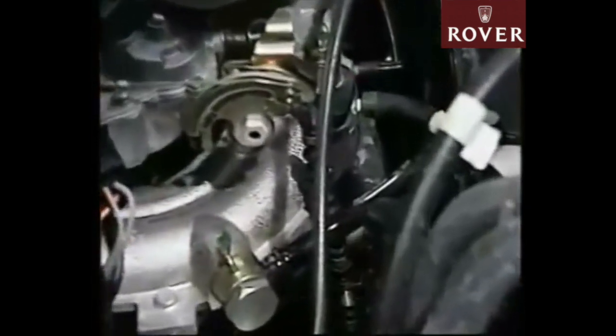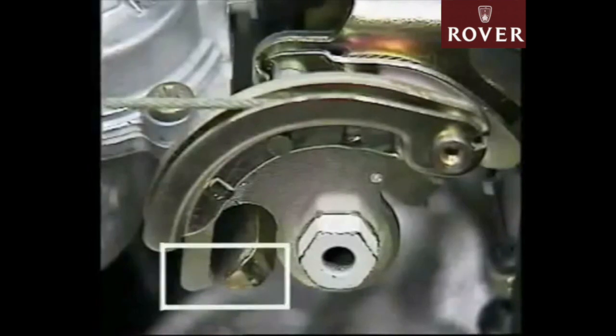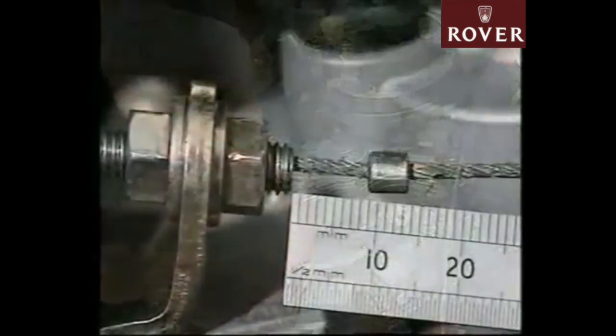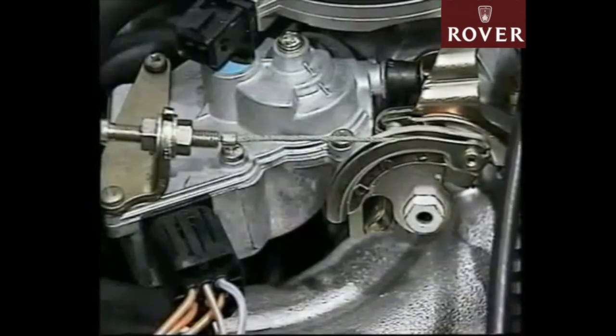Adjust the throttle cable to lose all lost motion movement. In this condition, the cable should be just taut, and the pointer on the lost motion lever should align above the indicator on the throttle lever. Adjust the kickdown cable to give a 9mm gap between the crimp and the end of the adjuster. Slacken the throttle cable until the crimp just contacts the outer cable.